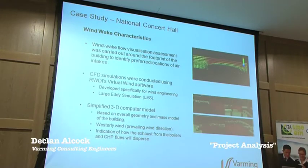The second part of it was really concerned with the dispersal of exhaust from CHP and boiler flues, which is a wind wake study. It's essentially an external CFD, as you can see above here, which looks at the airflow around the building's footprint. And this was done using virtual wind software, which is a large eddy simulation software. And it uses a fairly basic mass model to represent the geometry of the building without going into too much detail on it.